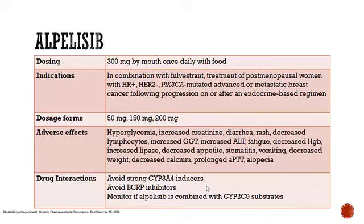Moving into another drug, alpelisib. This is approved for ER/PR positive, HER2 negative, but you need this PIK3CA mutated breast cancer. So most often you're going to see that testing done when they're initially diagnosed with metastatic breast cancer. This is not used in first line. This would usually be reserved in these patients, if they have this mutation, for after treatment with a CDK4/6 inhibitor.